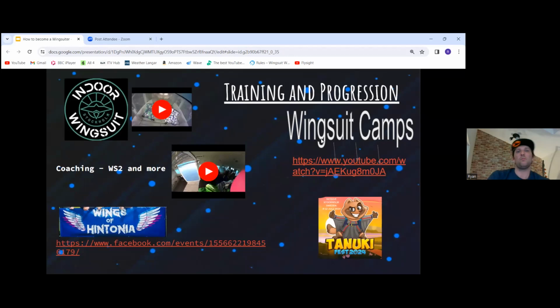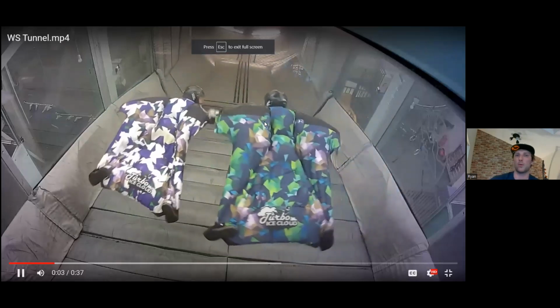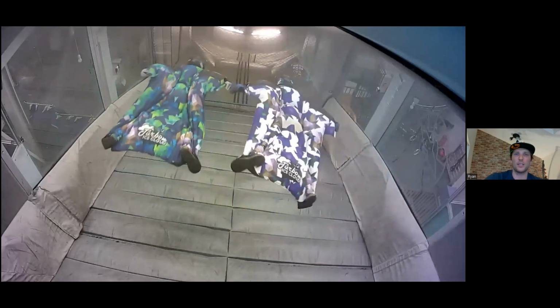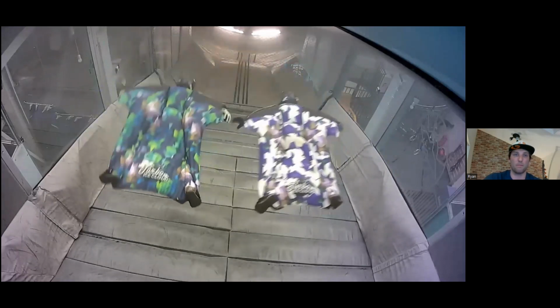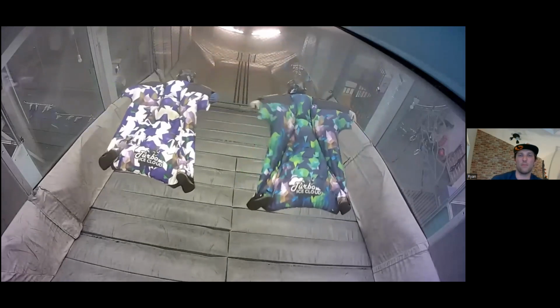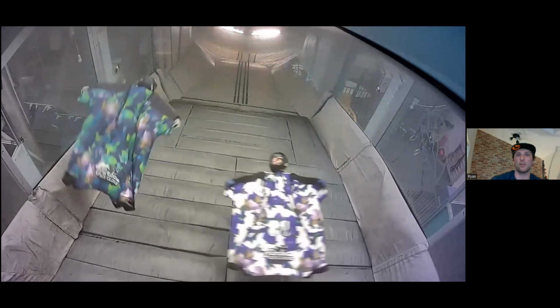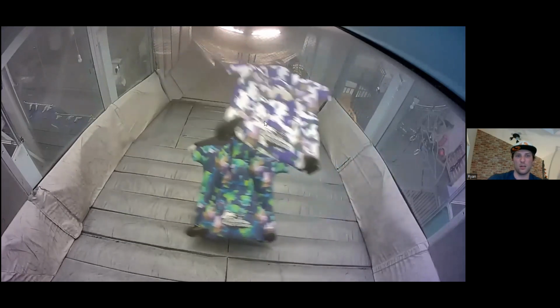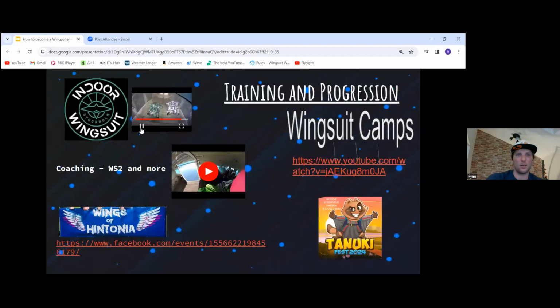What to do once you've got your WS1 and potentially WS2, what happens next? You can go and have a look at the wingsuit tunnel, and this is the kind of thing you can really focus on in acrobatic wingsuiting in the indoor wingsuit tunnel to get those skills up. So this is part of a routine from Jack and Neil's team, who, as I said before, are the current UK champions. And I believe they are going to the World Champs this year as well.